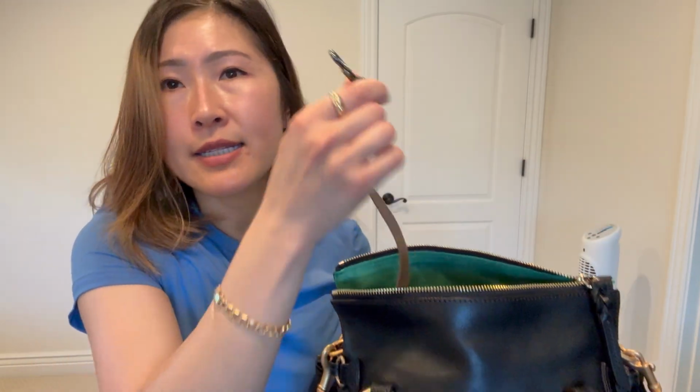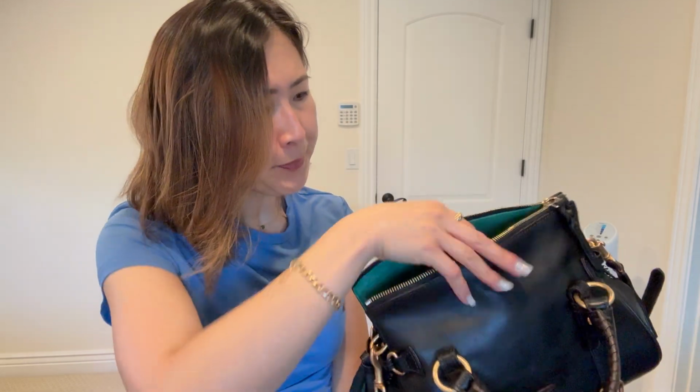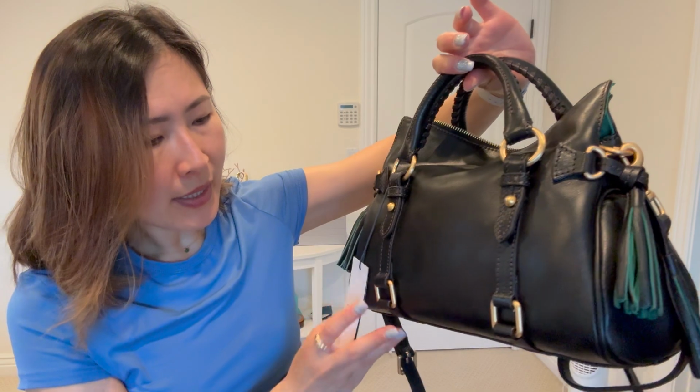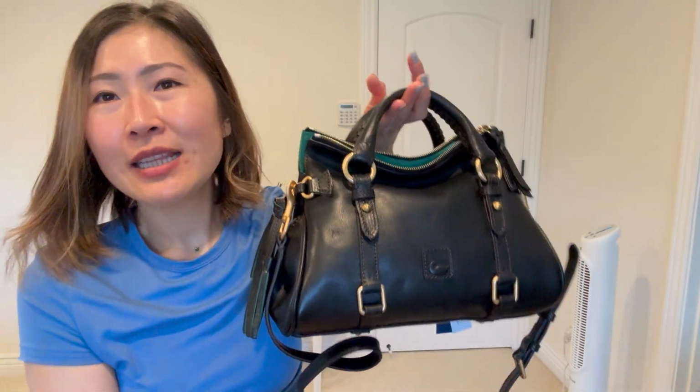They do have this in almost every bag, I believe, to clip your keys or pouches or whatnot. But it's really nice because it has this sort of sag, and I think over time as you use it more, the sag will become more pronounced. There is no exterior pocket here. I do still have the tags attached. I haven't used it yet, like I said, but I just love how this looks.